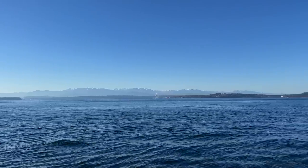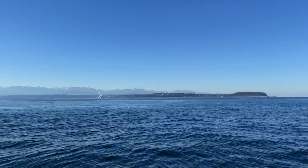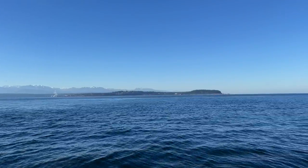Heading into Canada. The border has officially opened as of not that long ago, maybe a month and a half ago or so. So we are making a beeline into Canada. We have missed cruising in British Columbia for nearly 3 years now, so we are stoked to be going back. We are just crossing the tip of Marrowstone Island, about to head into the Strait, and then our first stop is going to be Victoria for a week.